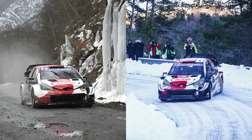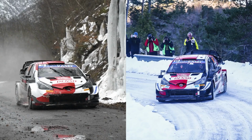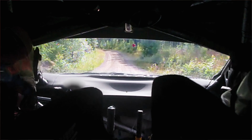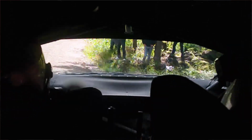You can imagine in Monte Carlo there's snow and ice and it's melting down, so there can be almost every second corner easily some extra information. So that's quite demanding for the co-drivers. So the driver's life is really in the hands of the co-driver, isn't it? It's a very important job. Oh, for sure, you have to fully trust, because if you don't trust easily, you need to back up so much if you drive only with the eyes. So fully 100%, there's no doubt.